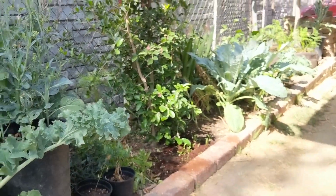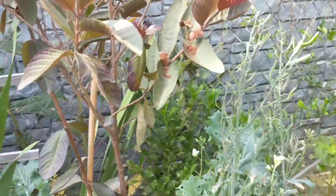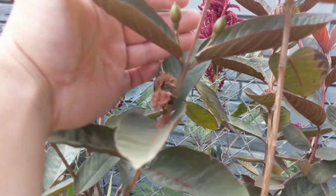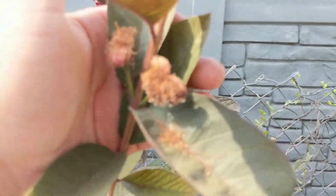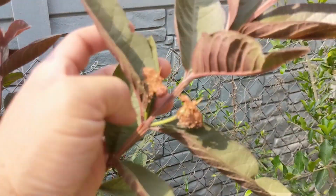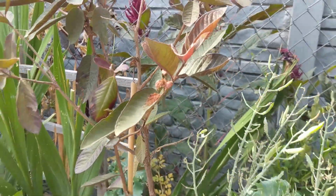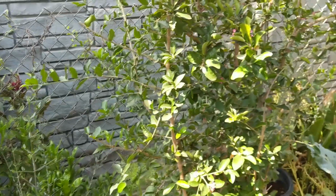Here we have Barbados cherry, and we'll look at it in a second. First I want to show you the red Malaysian guava, and if you're familiar with my plant preferences, I like to grow plants that have dark foliage or flowers or fruit, and this is one that is growing for the second year and it's producing some buds, so hopefully we'll have fruit to test. I hope it tastes good.